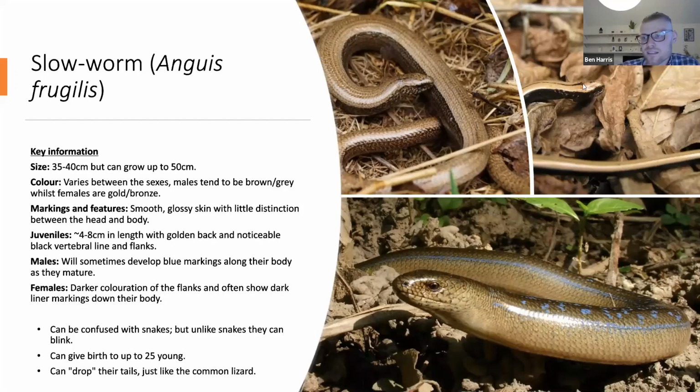The juveniles are very, very small. This time of the year is a really good time of year to find the juveniles. The female can lay up to 25 at once. So the more mature the female and the larger the female, the more likely she is to have a huge number of births. And once she has given birth, they'll quite often sit in numbers of a dozen or more, all underneath the same piece of refugia. And it's a fantastic little find if you do manage to go outside and take a look underneath some stuff.